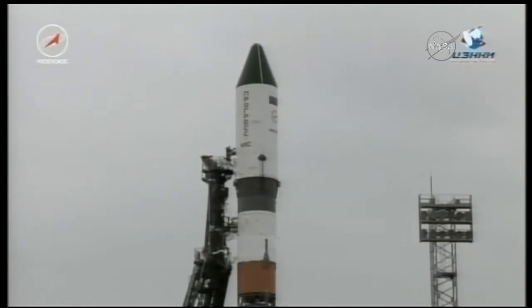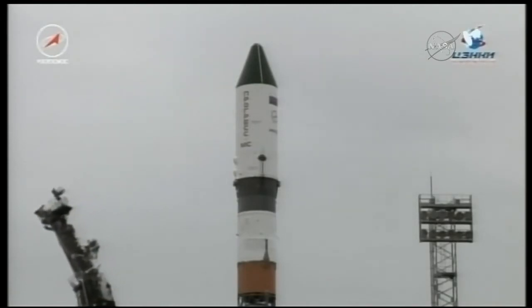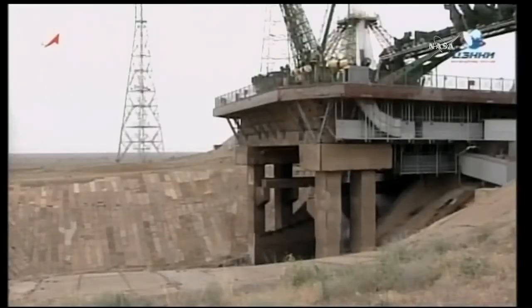The automated sequence start for the rocket's functions now underway. Vehicle to internal power. Soyuz booster now on internal power, coming up on the 30-second mark. And the first umbilical now beginning to retract from the side of the vehicle. Standing by for engine sequence start, T-minus 10 seconds.